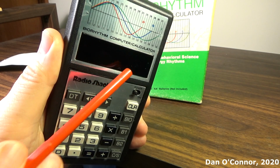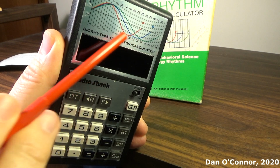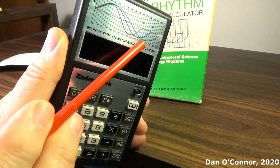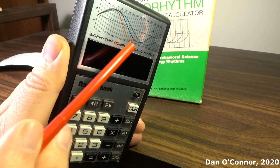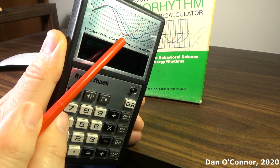As you do calculations and you get numbers, they'll correspond with numbers on the sine wave up here at the top of the calculator. Red for physical, blue for sensitivity, green for intellectual. And so you can track your numbers here on the scale that way.